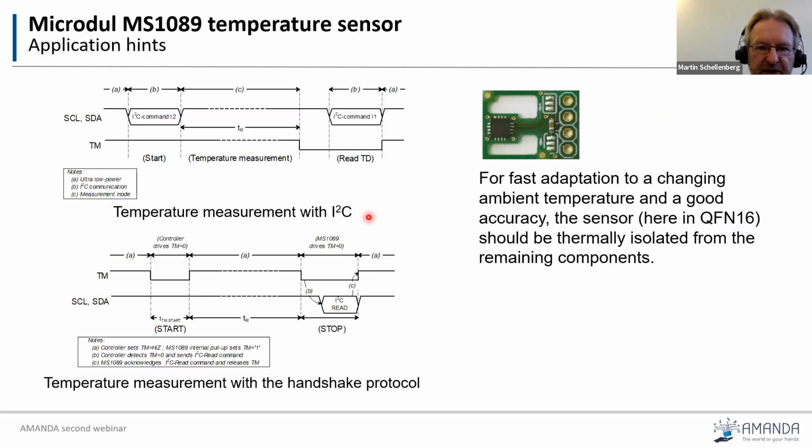Just a few application hints as well. For the temperature measurement, we can do it basically in two ways. We can control it completely with I2C by sending a command to start the measurement and sending a command to read the result. But we can also use a handshake line.